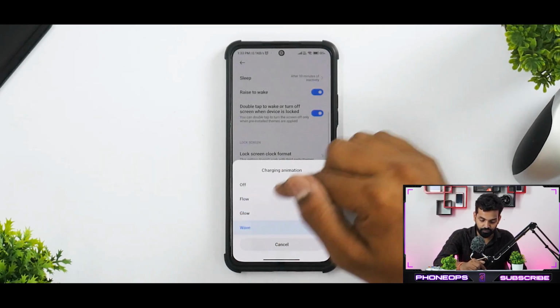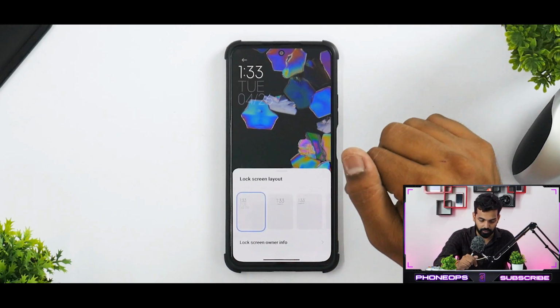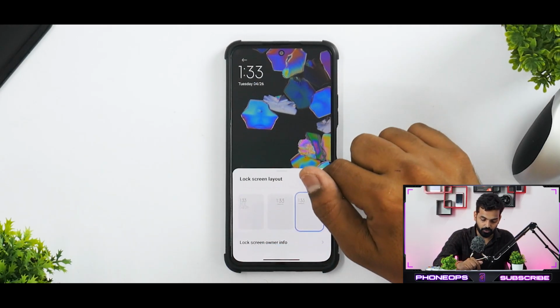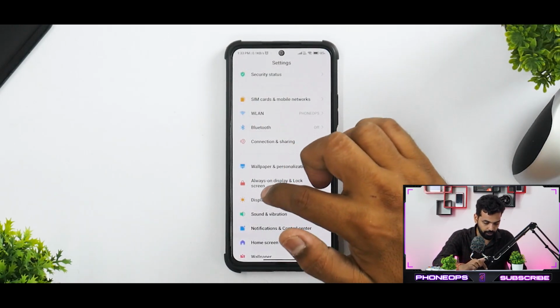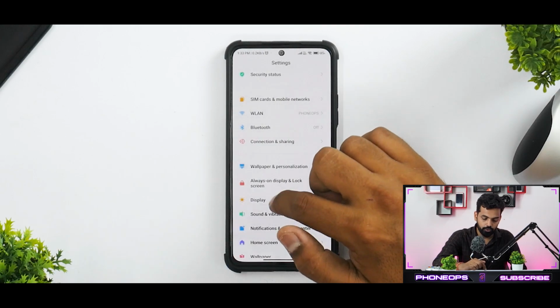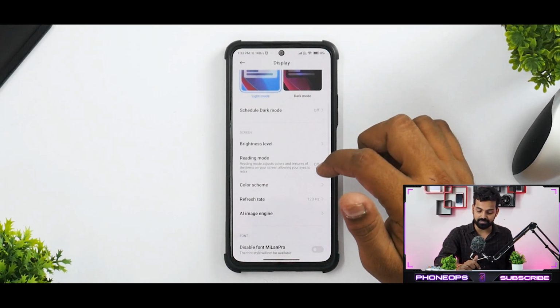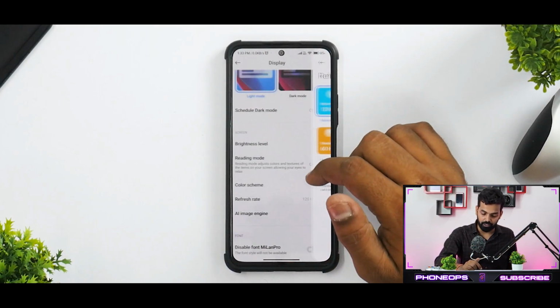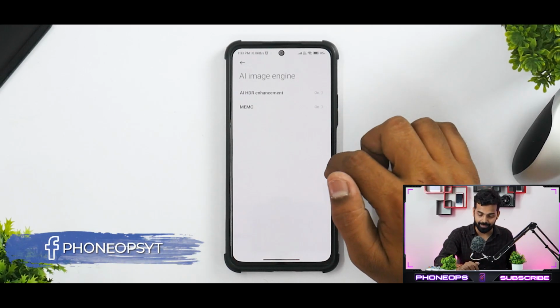You do have three different styles of charging animations, which I've tested, and they look different as well. Now, the clock format is something you can play around with, lock screen, owner info and stuff like that. Nothing major new there. But if you actually go to display, the good thing that you will note is, although this is based on the Chinese version, everything is already fixed in this particular ROM. For example, you do have 120Hz refresh rate. You have the AI image engine with HDR enhancement and MEMC.